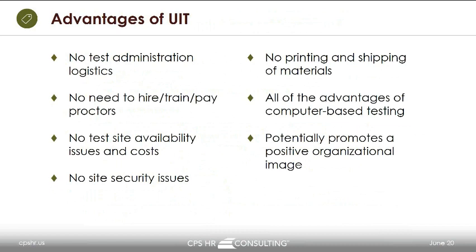This is very tied to that. There's no need to hire, train, or pay proctors. Again, unproctored. No test site availability tied into the administration logistics. You don't have to worry about getting a test site or the cost for that. The only costs you're incurring are what it costs you to put the test online, to maintain it online, and to the staff that administers and evaluates those results. So those are the costs you have. Traditional costs you don't have.